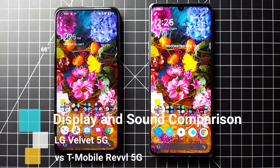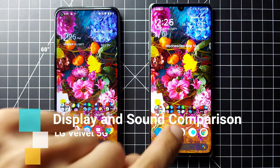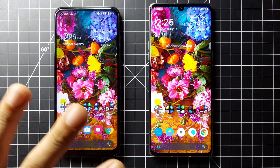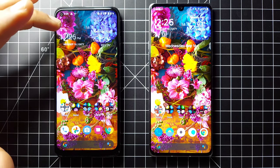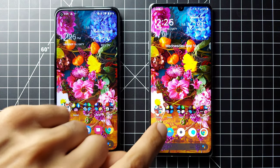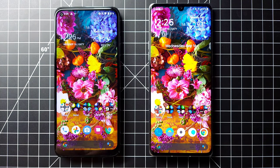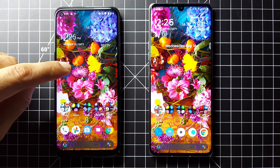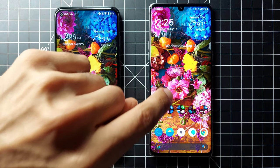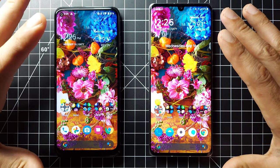Today we're going to be doing a screen and sound comparison between the T-Mobile Revvl 5G and the new LG Velvet 5G as well. Both of these phones have really big displays. The T-Mobile Revvl, I believe, has a 6.5-inch, while the LG Velvet has a 6.67-inch, if I'm not mistaken. LCD over here on the Revvl, and AMOLED over here on the LG Velvet. Both of them are at 1080p.